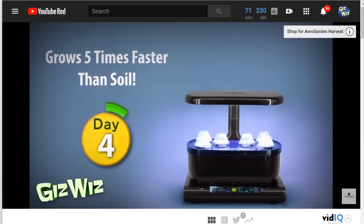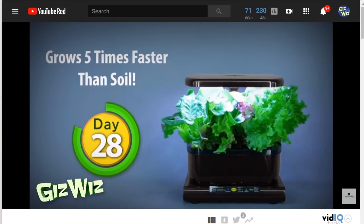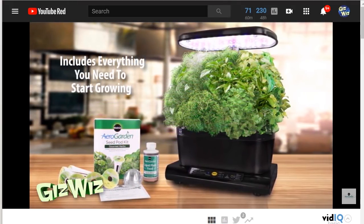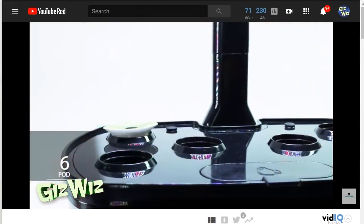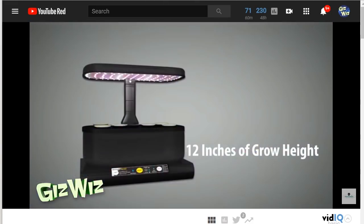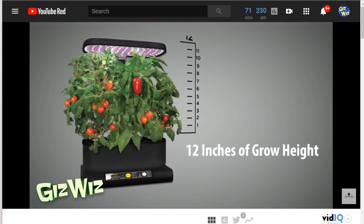You can watch it sprout in days, harvest in just weeks, and enjoy fresh herbs and vegetables again and again for months. The Aerogarden Harvest comes with everything you need to start growing. The harvest will grow up to 6 plants at a time. And plants can grow up to 12 inches high with the fully adjustable lamp arm.